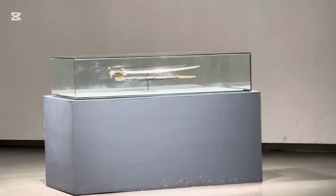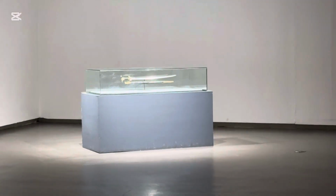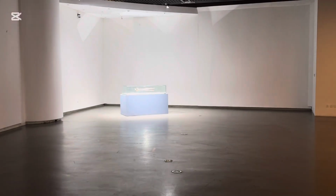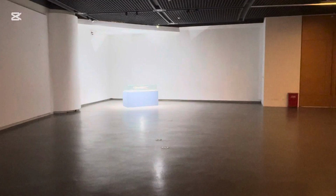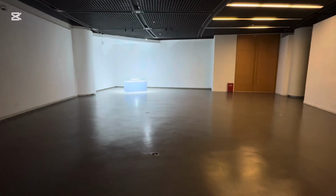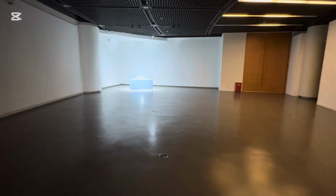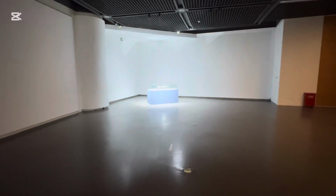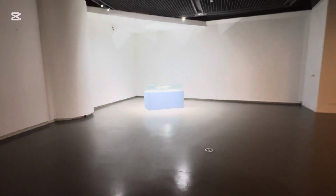So yeah, I'm very glad this place is here. Yeah. This is powerful. A massive empty room housing the only piece of Senegalese art or history that's ever been returned to Senegal from France. It's the sword of El Hajj Omar Tall.